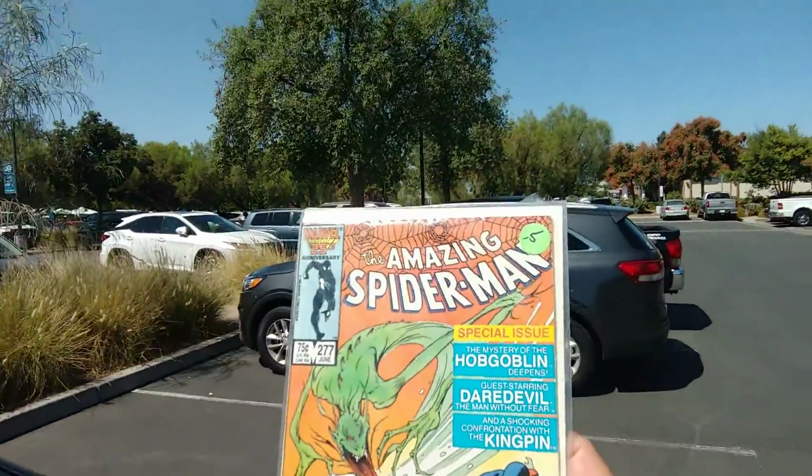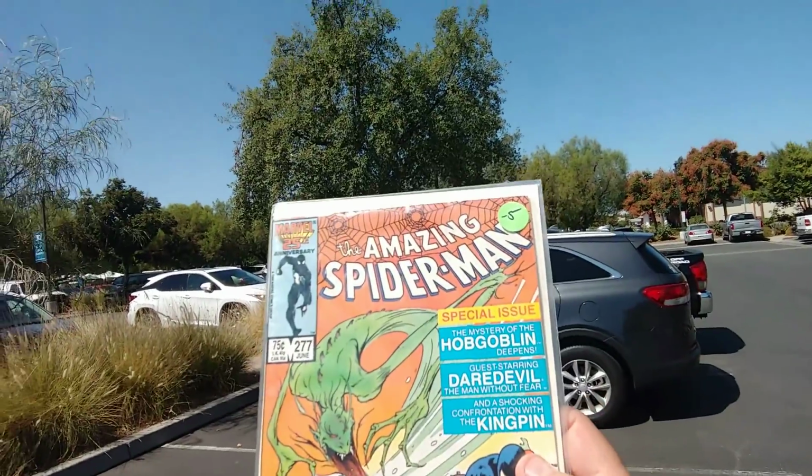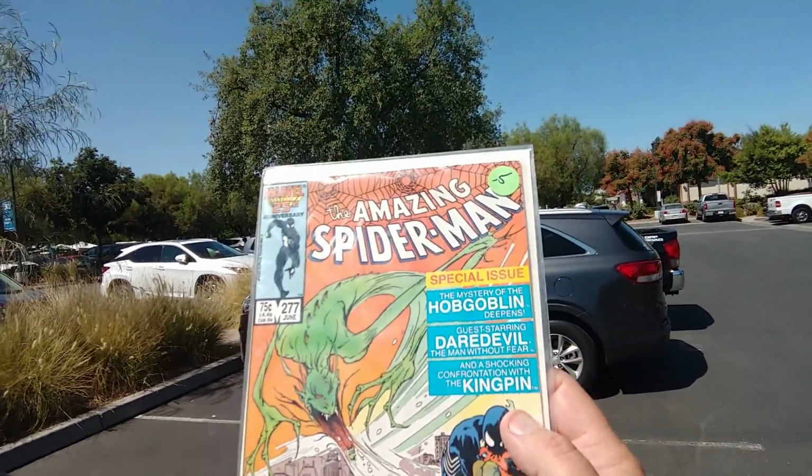So, that's my treasure from today. I am a softie for the black suited Spider-Man, and for Daredevil, and for the Hobgoblin. But I'm not going to let myself get ripped off. $5 is a good price for that book, because it'll grade at least 5. But it will cost me more to have it graded than the book is worth.